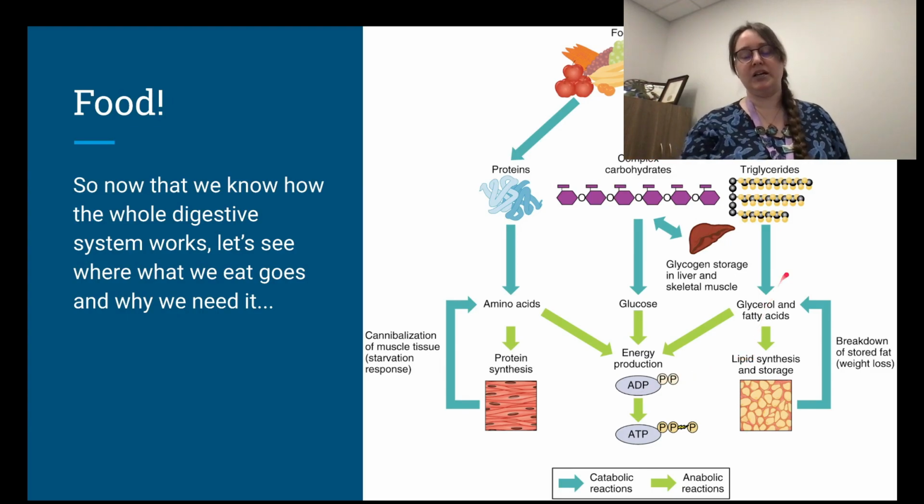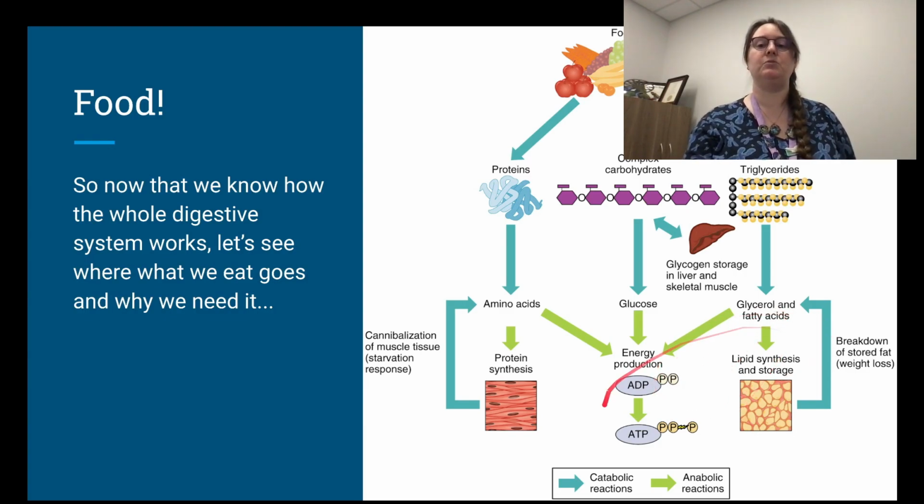Anyway, over here, the triglycerides, you can also move those into energy production, but we do lipid synthesis and storage. When we break down stored fat, we can turn that into glycerol and fatty acids for energy production, which is preferably what we want to do when we exercise: make the body break this down, not this. So that's basically why we're eating.